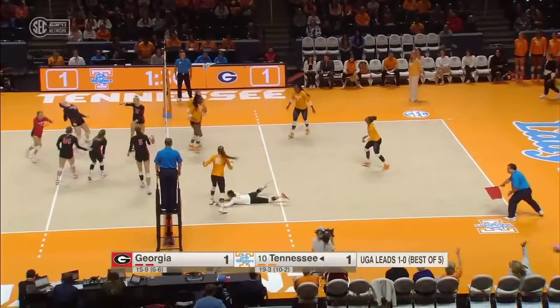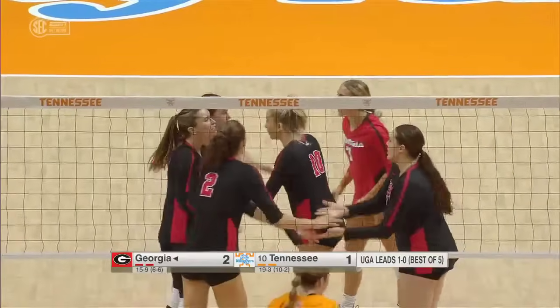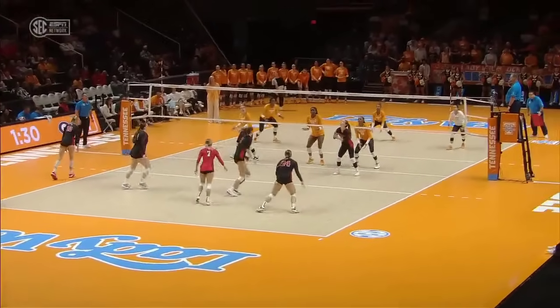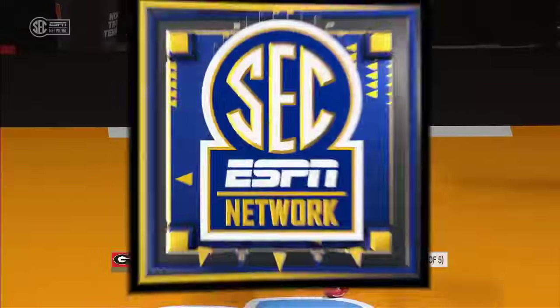They serve aggressive. Haugen on the left side, picking right back up where she left off. That's kill number 4 for her. Again, that's that sharp angle that you're seeing. What's happening is the setter is setting the ball a little bit inside the net, so they're able to swing that sharp, hard cross, which Tennessee's not there to defend.